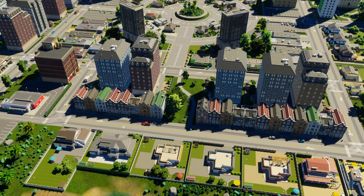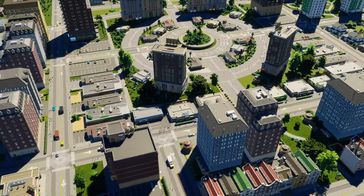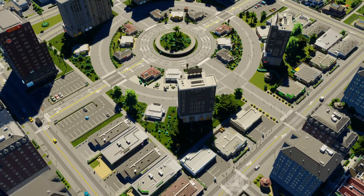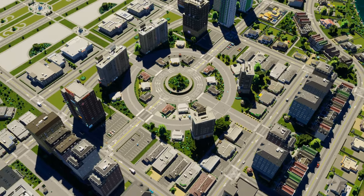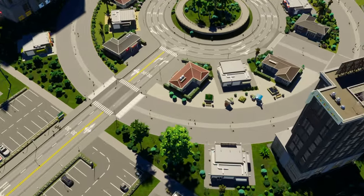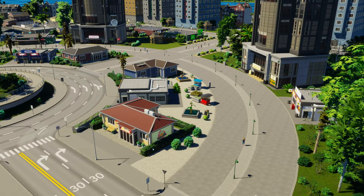Now, we've got this path through park that gets you into the internal shopping area. Remember, we put in this big commercial zone in here, and I just love this. This is our circular shopping area here. You can see our big walking roundabout, if you will. And then, of course, we've got our driving roundabout through the center with a little elevated center section here. And then all these little boutique shops that make their way around the circle.